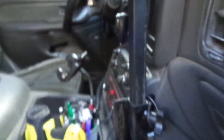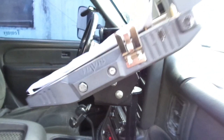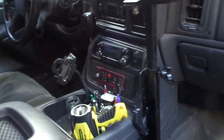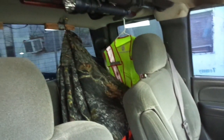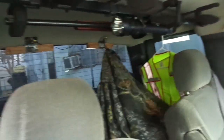But look at this mount I made. Unbolted the seat bolt right there, welded that bracket and mounted it back. And this is for helping the fire chief out on some of his reports and stuff when he's not around. Yeah, and it did look a little cluttered, but it's better than what it was, folks. I love my truck. It's full of everything, except for the kitchen sink. But I might put that in there.